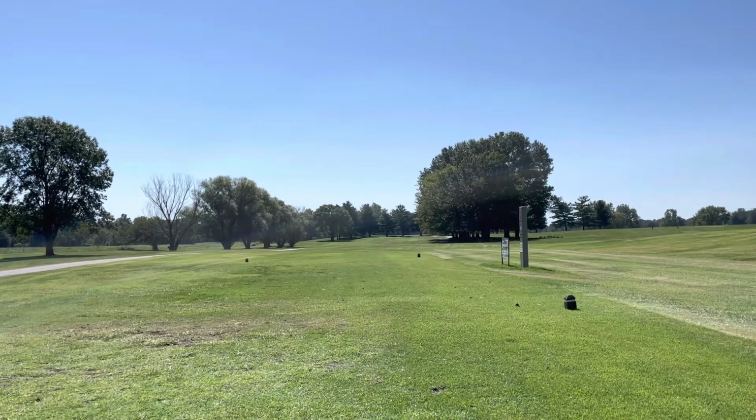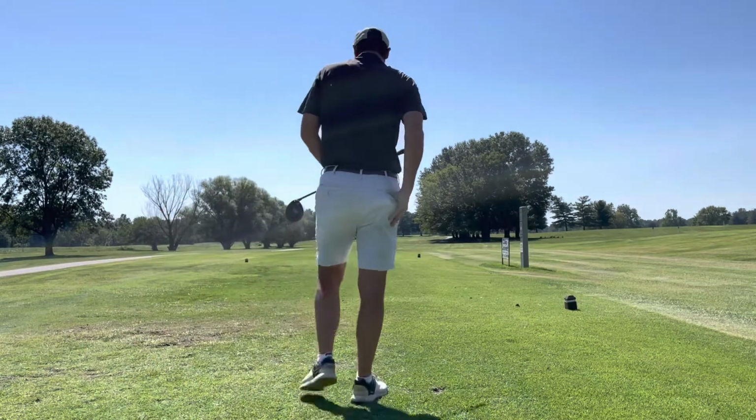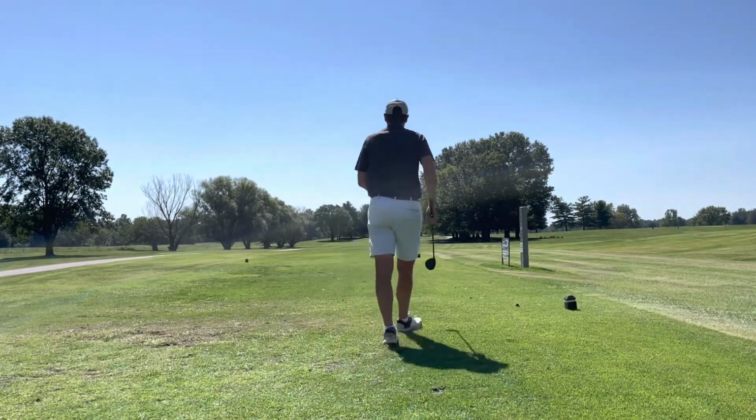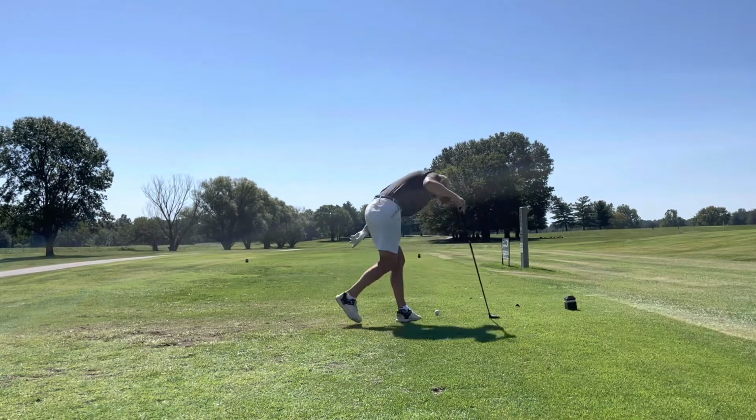Today's round is at my local neighborhood course. I call it kind of an executive course. It's 5,400 yards from the tips, but a fun little course called Thunderbolt Pass in Evansville.